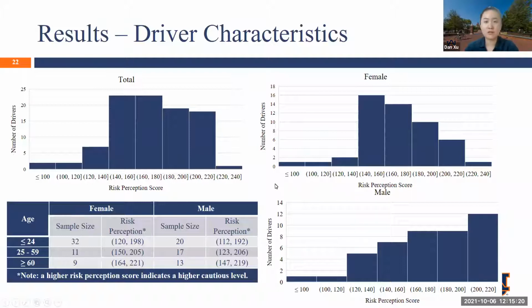Despite two very low risk perception cases, the risk perception of female and male drivers ranges from 120 to 220. And female drivers obtain higher risk perception scores than the male drivers in the same age group. It's also interesting to find that regardless of gender, the risk perception score increases with the increase of the driver's age.